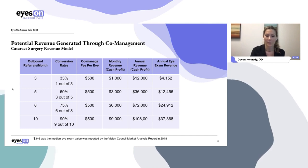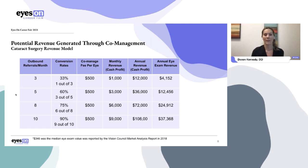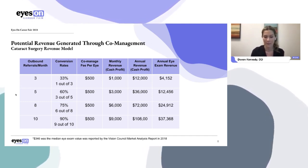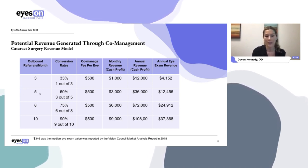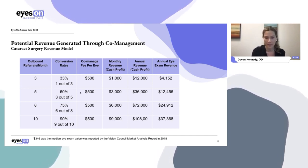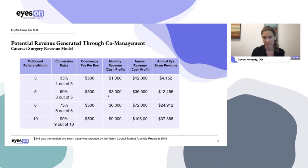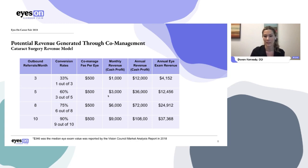So if you go down the rung below, say you get more comfortable and confident talking to your patients. You also have patients who you let know cataracts are starting to develop, and you can't refract them much better with glasses. So now you're referring 5 patients per month. You have a 60% conversion rate, where 3 out of 5 patients are moving forward with surgery. Again, co-management fee per eye is $500. Now per month you're netting $1,500, which per year comes out to $36,000. When you look at the annual eye exam revenue, again, it's $36,000 versus the $12,000.